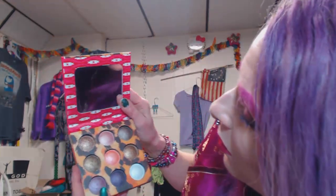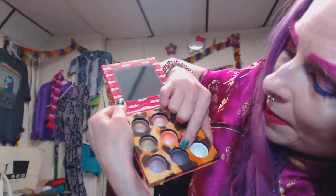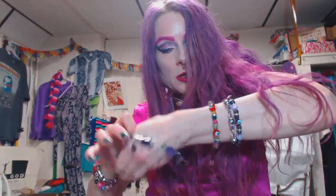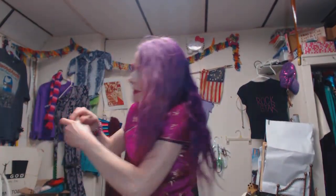Oh, okay. There's a purple shade here. And do you want me to swatch them? Okay, here's what I'll do. Let me take the bracelet off on here because I don't want to mess them up. These might not be expensive, but I really like them a lot. Alrighty, now let me, whoops.